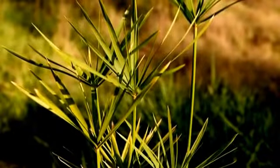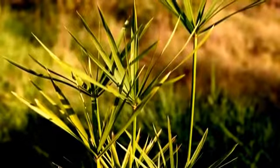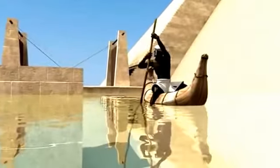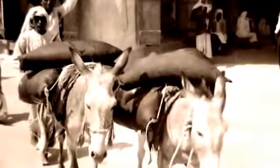Papyrus grew in abundance, and the whole population knew how to work it, making everyday products from shoes to curtains with it. Papyrus buoyancy properties were well known and had been used for millennia to make simple rafts. Animal skins were commonly used to store liquids such as wine and water.